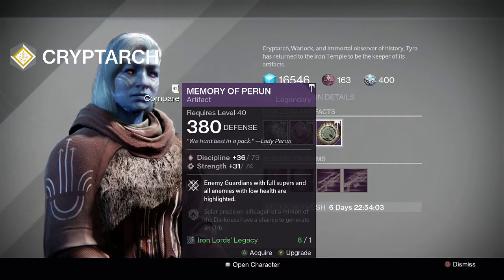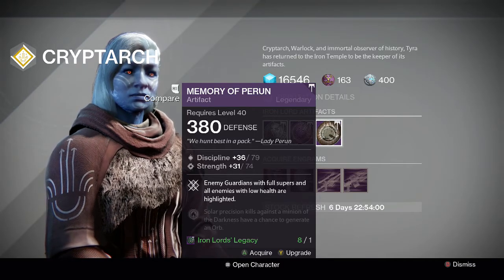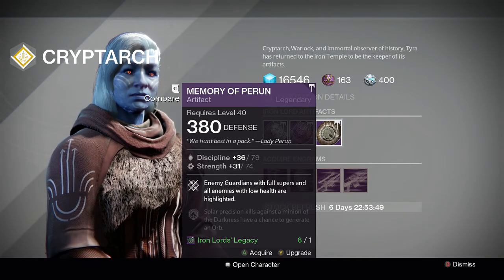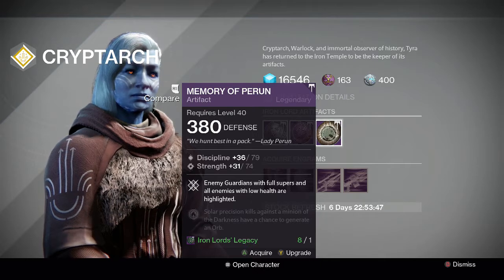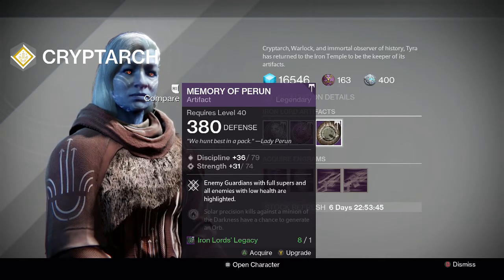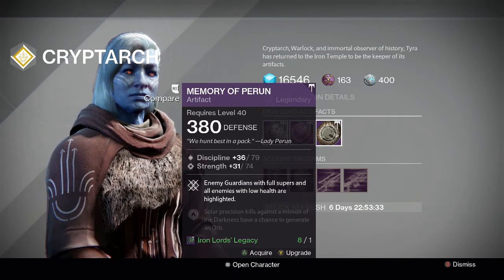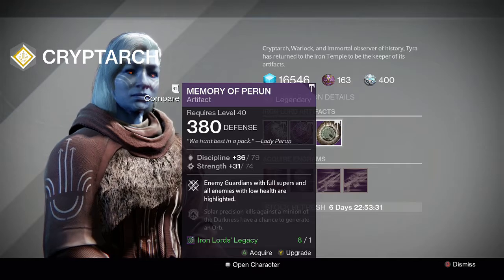The Memory of Perun is a 112 roll, and it's pretty average in terms of stats there for the Perun, but you could pick this up if, again, you're looking for the Student of History achievement, or you just want to grab the Memory of Perun. The perk on this one, enemy guardians with full supers and all enemies with low health are highlighted. So if you've got the Perun active, you can have a look around. If you're in Crucible, any enemy guardians that have super are highlighted in yellow, and any low health enemies, doesn't matter PvE or Crucible, are highlighted in red.